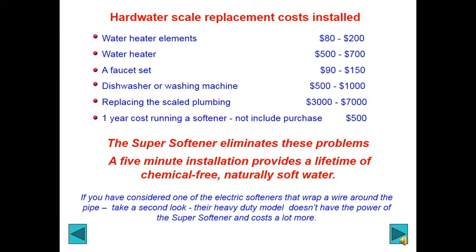With a simple 5-minute installation, the powerful Super Softener will provide a lifetime of chemical-free, naturally soft water while removing all the previous scale buildup. And a word to the wise, if you've considered one of the electric softeners that wrap a wire around the pipe, their heavy-duty model doesn't have the power of the Super Softener and costs a lot more.